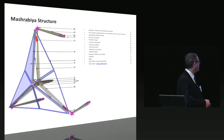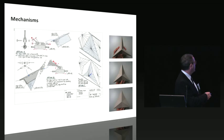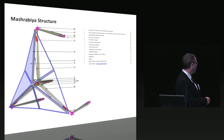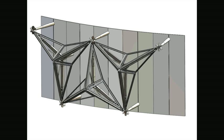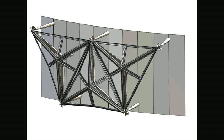So you can see this is a typical structure of the mashrabiya. You've got the cantilever arms that come out from the building. You've got this Y-shaped structure in the middle that holds an actuator. That actuator pushes this point in and out, which in turn makes these points slide up and down. And that then folds the mashrabiya panels, each of these triangles. Each of these triangles folds in this configuration. So that became the basic unit of the mashrabiya.